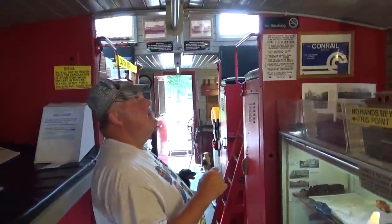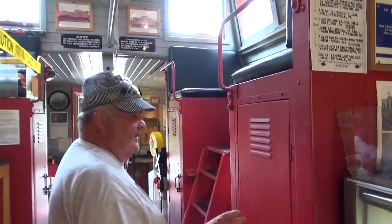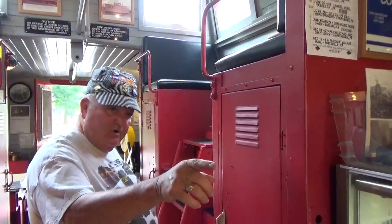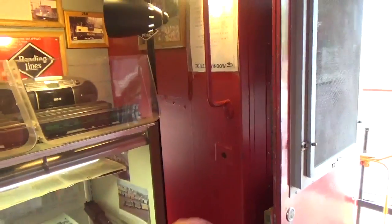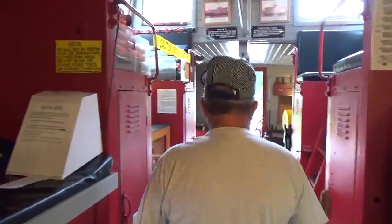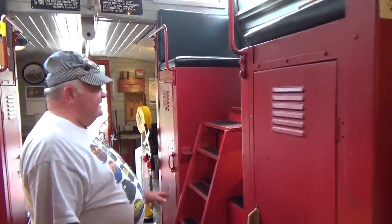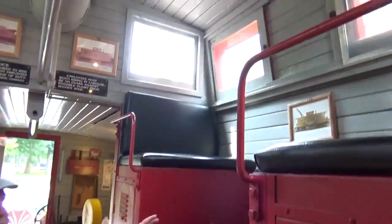Coming on in, first of all, take a look in that corner over there, that was a bathroom. We can actually go in there and you can take a quick look. So that was the facility for the men. Very nice. And they would come down here. They had lockers. There were 4 lockers, and the kids loved to climb up and get up into the cupola.